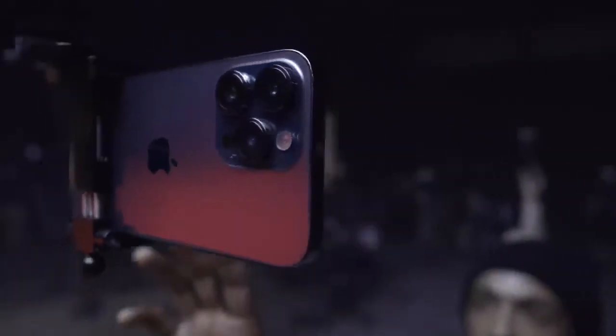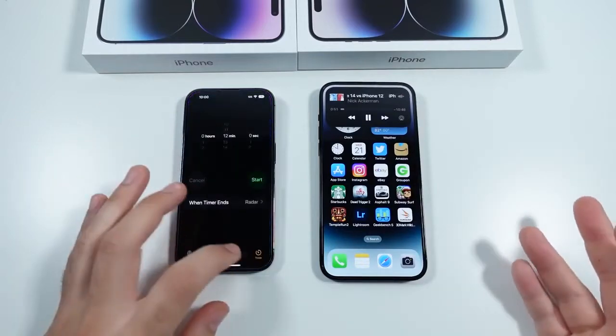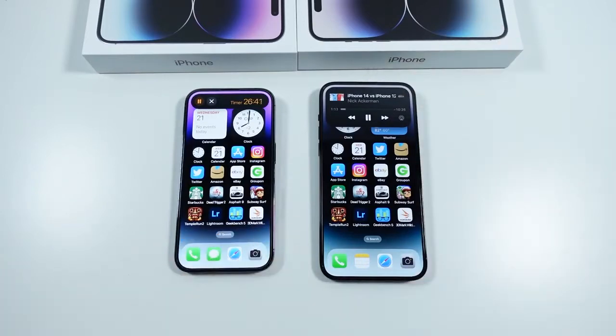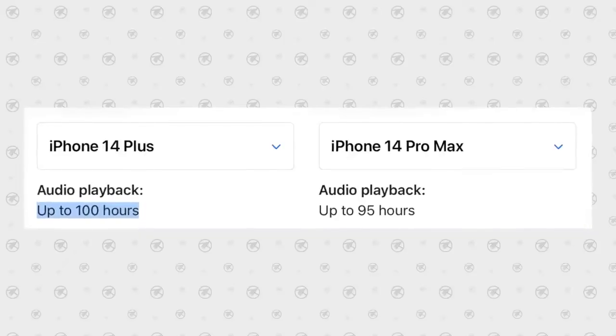This is where the distinction between the two iPhones gets intriguing. The iPhone 14 Plus satisfies its name and maximizes on the battery front, stretching out beyond the iPhone 14. iPhone 14 Plus is additionally expected to excel on the custom battery test.